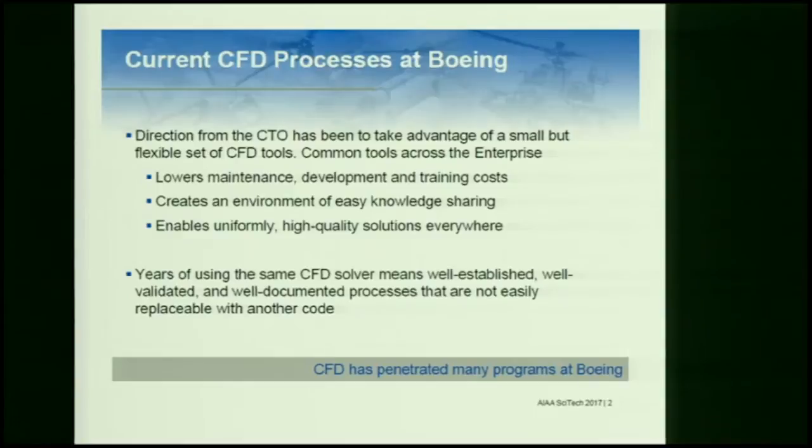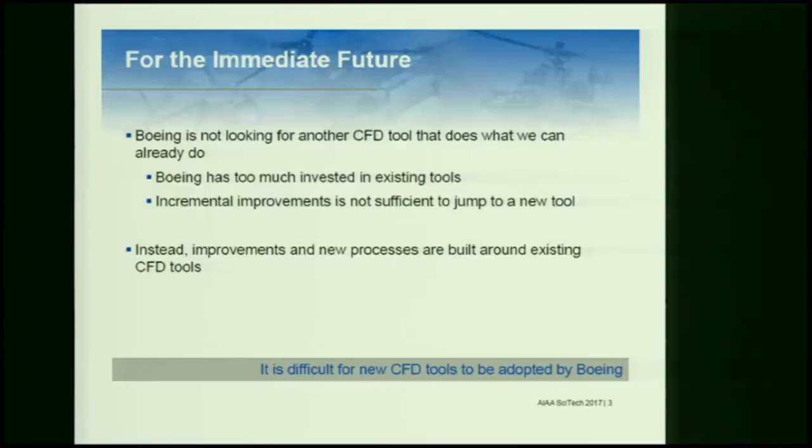With just a few CFD tools, we also have very well-established processes. They're well-validated, well-documented, and because of that, having such longevity of certain CFD tools, it's very difficult to replace it with a different CFD tool that does something that is just maybe marginally better. So with that, Boeing's not really looking for another CFD solver that can do what we already do well.